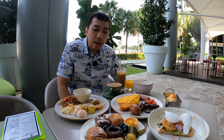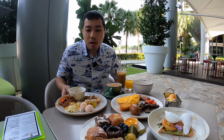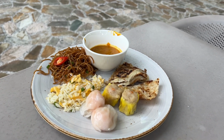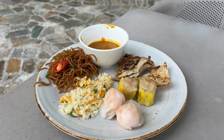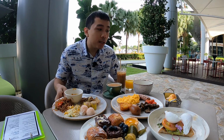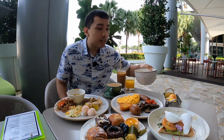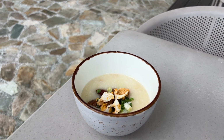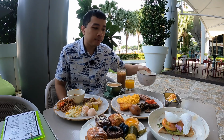Maybe we'll try it if we have capacity to do so. And apart from that, let's talk a bit about the local items. There's quite a lot of items you can see on this plate. There's an Indian selection like a prata, there's a Chinese selection like dim sum, fried rice, as well as some vegetarian noodles. So really quite a lot of options to choose from, even within the Asian selection. There's also a porridge. In this case, what porridge is this? Abalone porridge, is it? I think so. Scallop porridge, yeah, scallop porridge with many condiments inside.